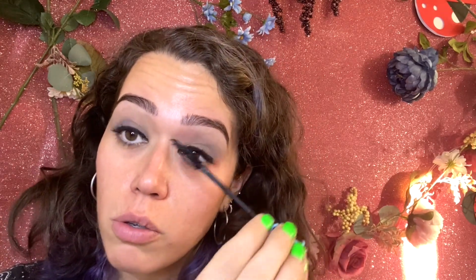On the upper lids right now, because now we have to work on the rest of the face before I do the lower lids. So I made my eyeliner really big and bold, so my eyes look really big and bold. And then I have a really subtle smoky eye.